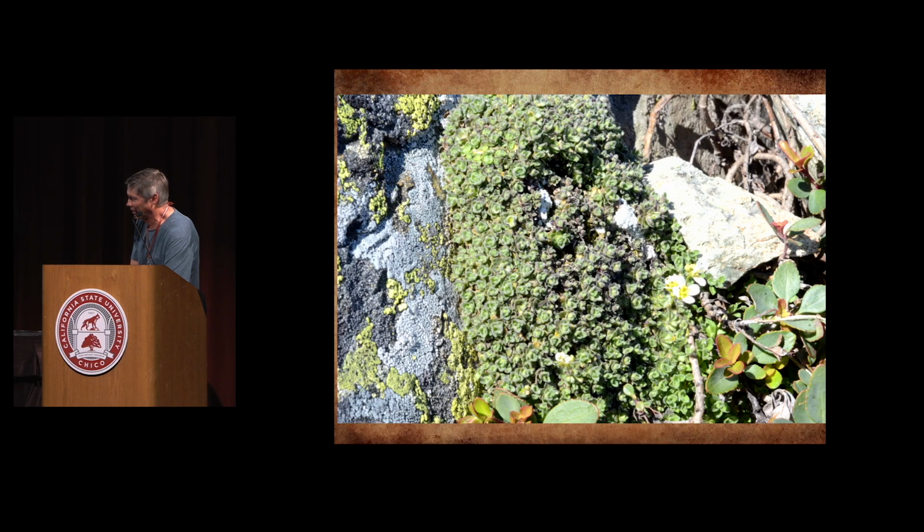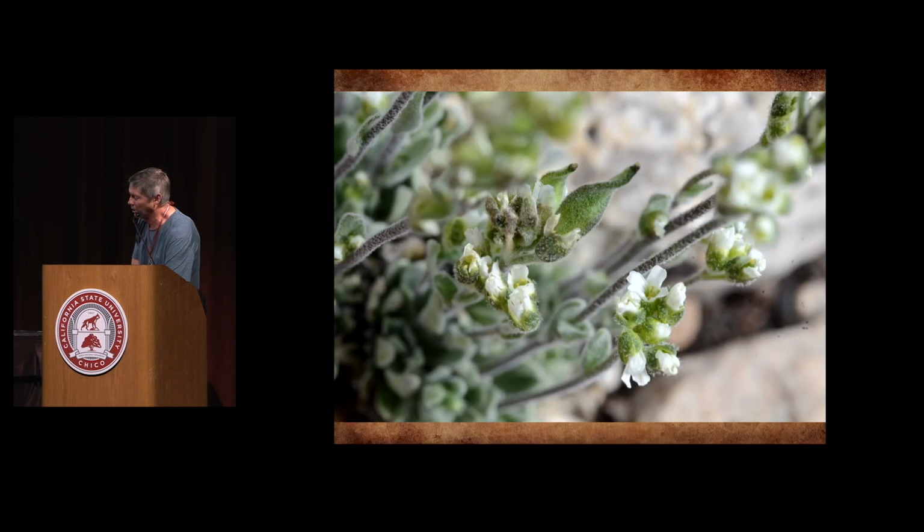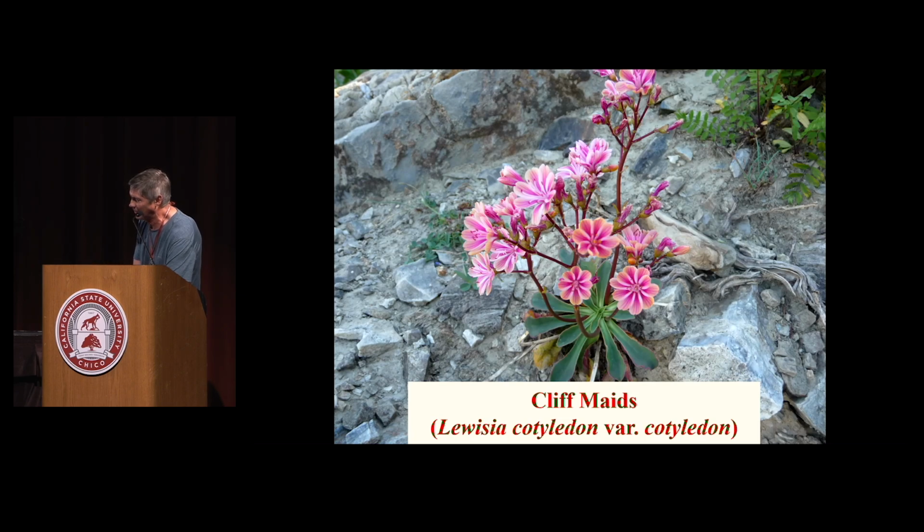It's a really cool plant. Jerry, these are the fruits from this year. Not many. I couldn't find many. There's only like 10 clumps of this thing. I could hardly find it at all. And it's white. So the only other white one that's kind of like it is this Draba breweri in the Sierra Nevada. That's it.